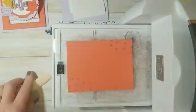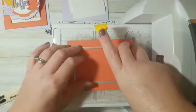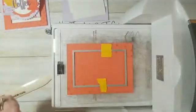My cut and emboss machine. Open up both sides. Okay, so we're going to take that rectangle and lay it down. We're just going to center it onto our paper here. Do as best a job as you can to center it, and I'm going to tack it down with some Post-it tape just to make sure it doesn't move.